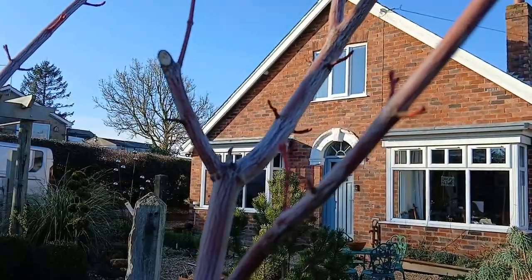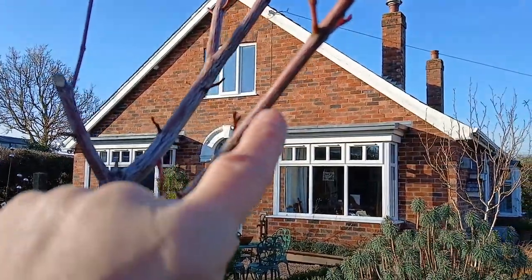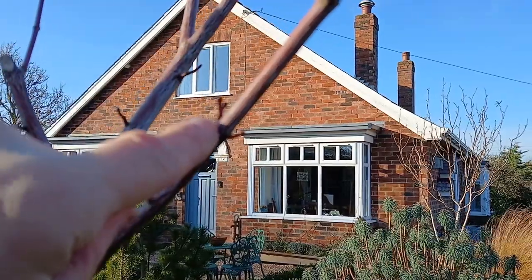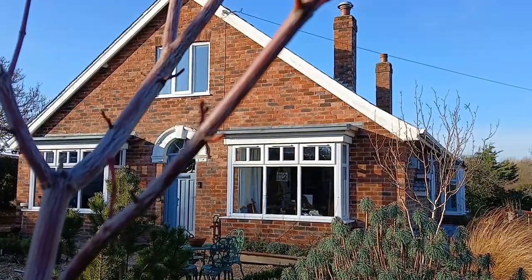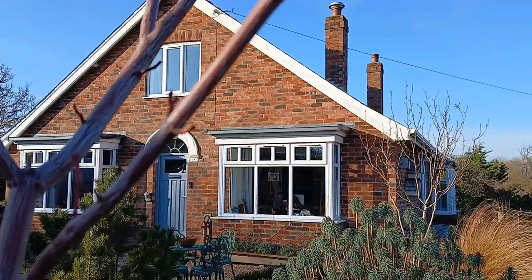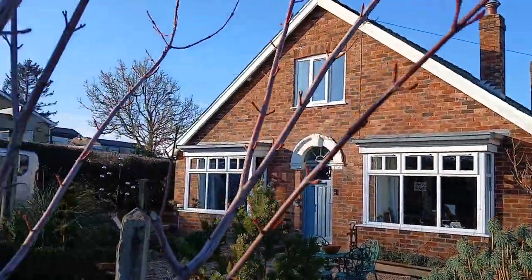But what happens when you cut here, just bear with me. This one here, if I was to cut down to that section there, above those two little stubs, they will both produce big, long branches. And that's how it works, and that's how it carries on. And then if I was to cut back one of those lengths as it got longer, again, it would branch out again. So you've got to be aware of that.